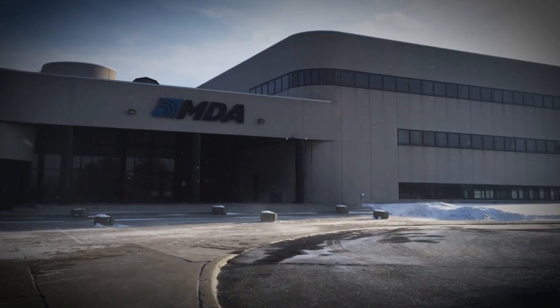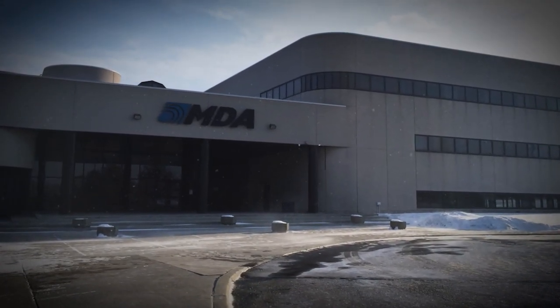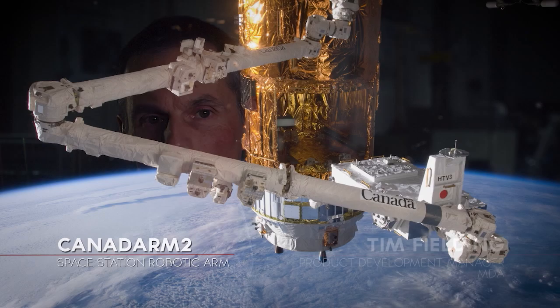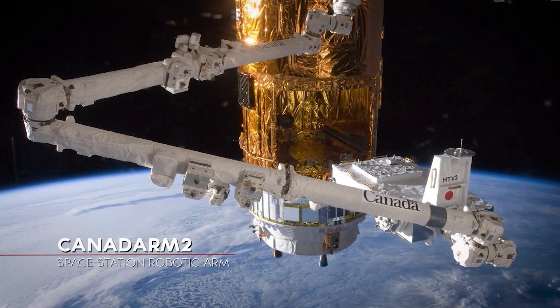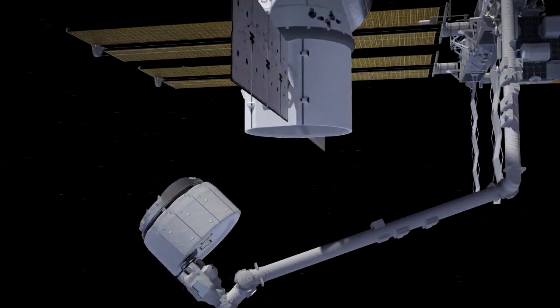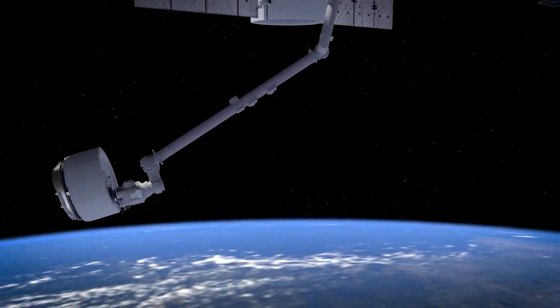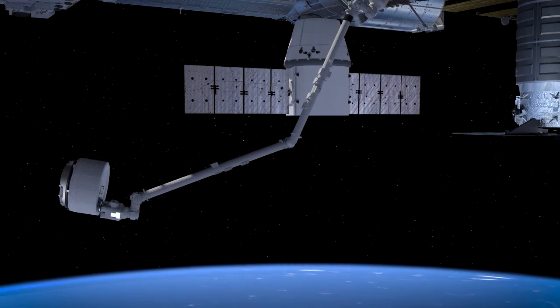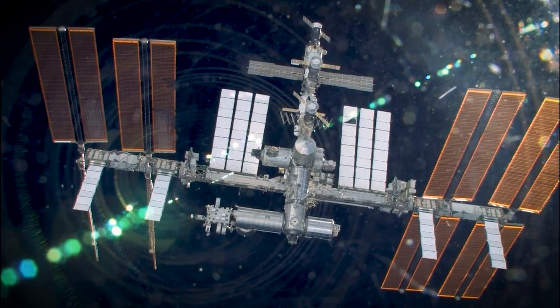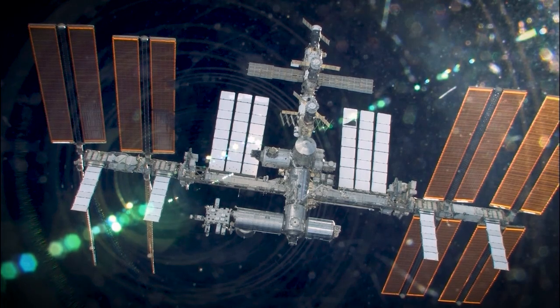Canada worked with its contractor, which was MDA, and with that company came up with a design that was going to meet the needs of the International Space Station. The solution to that was using a fairly large robotic arm, and that system ended up being Canadarm2. It could move around the space station, grab payloads, move them to where they needed to be so that the space station could be assembled. You couldn't have built a vehicle like the International Space Station without a robotic system like this.